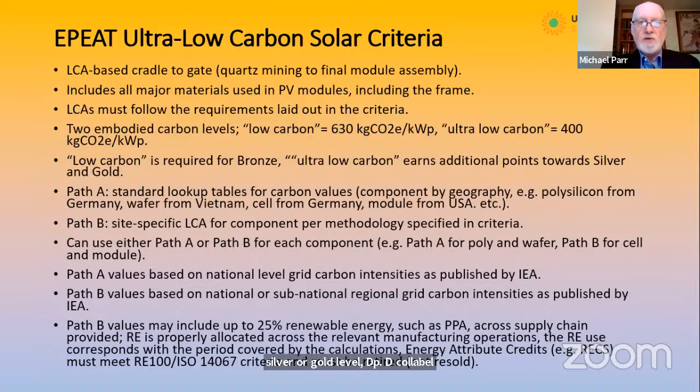There are basically two approaches for calculating carbon footprint that are in the criteria, and this reflects the approach taken in the French tender program. Path A is a series of standard lookup tables for embodied carbon values. These are calculated from transparent life cycle inventory data from the IEA PVPS Task 12 life cycle inventory. And so these tables, you can imagine basically each component by geography. So if your module contains polysilicon from Germany, a wafer made in Vietnam, the cell made in Germany, and the module assembled, say, in the United States, you could look in the table and see the relevant carbon footprint value for each of those components, and then simply add them up.